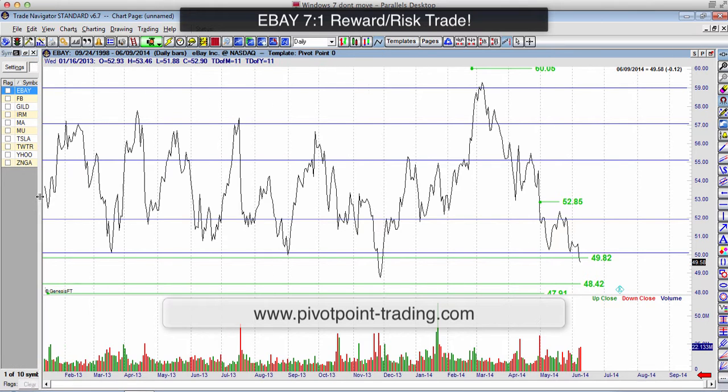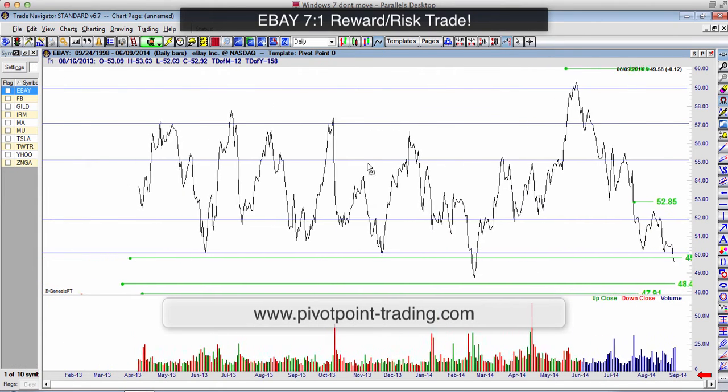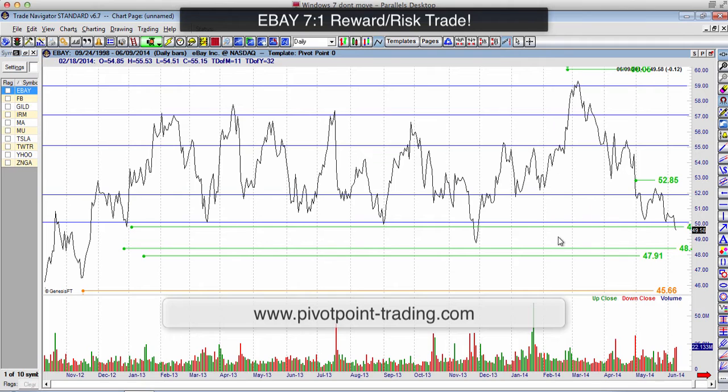Let me just work with a bit more time. I'm going to drag this over. Hopefully we can fit it all on one page. Yes, we can. So here we are at the current day. We're trading on eBay at $49.58 a share. Let me just bring up the right drawing tool. I'm going to use a red pen because that sticks out the most. $49.58. You can see we're down at this very, very important support level.